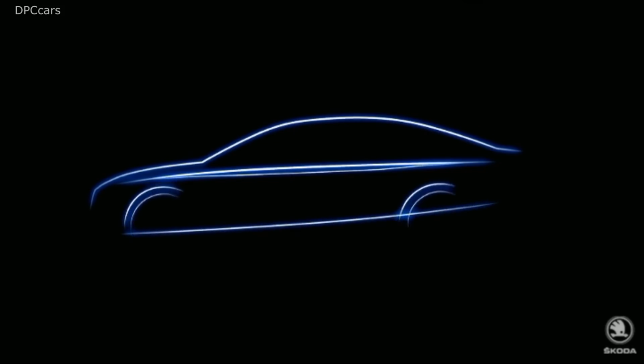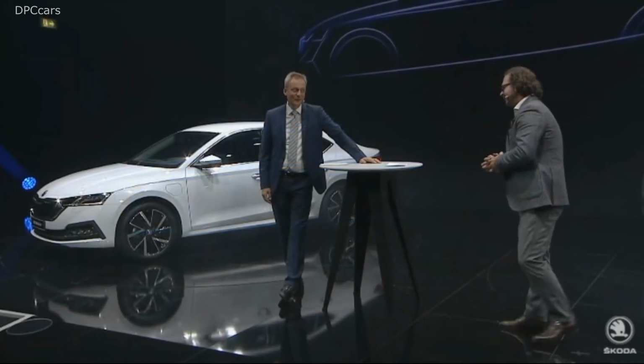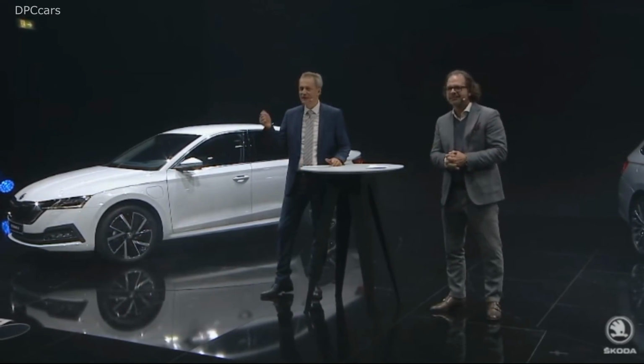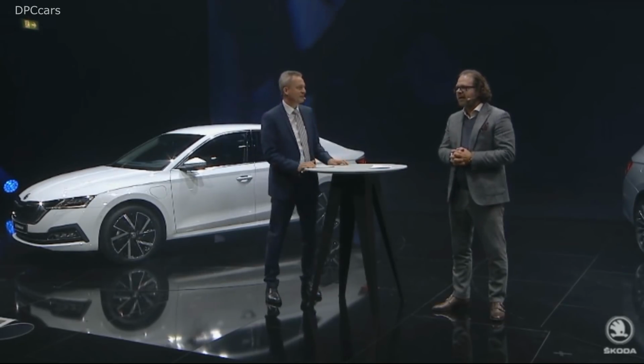And the body side is generally sculptured, and the relation between the wheels that go up to 19-inch and the body are just perfect. Thank you for this, Christian. For the big wheels. Yeah. If a Skoda comes down the street, you can see immediately this is a Skoda. Tell me our secret. Well, let's look at the front.